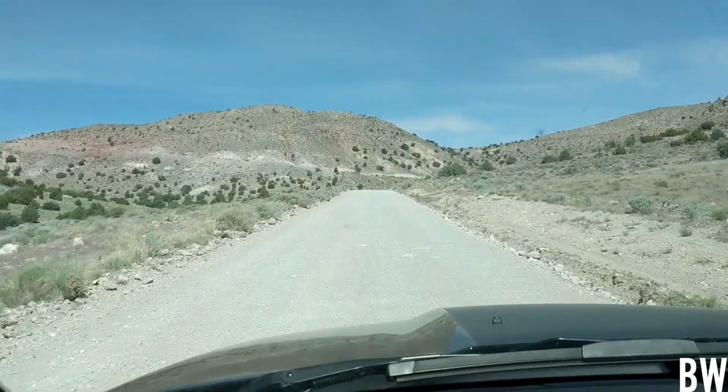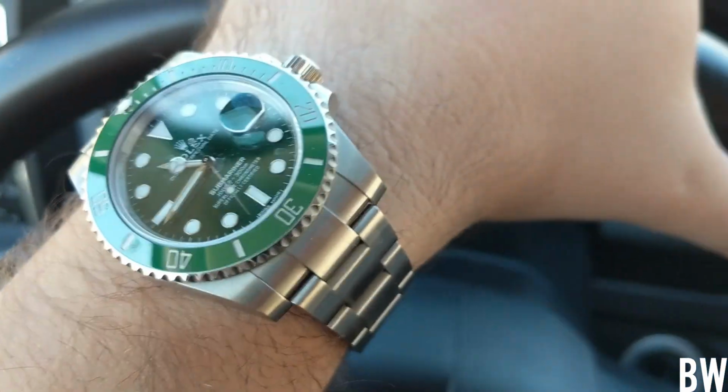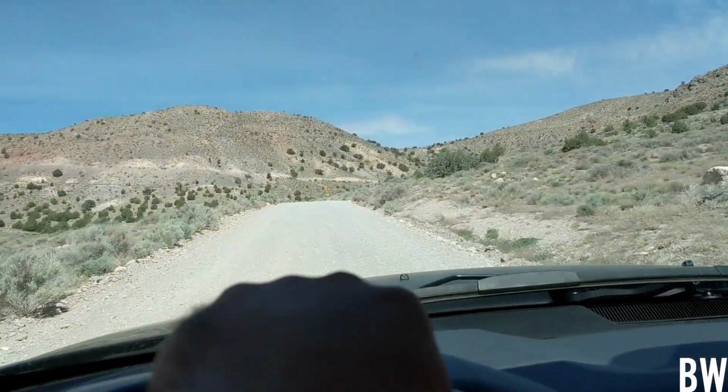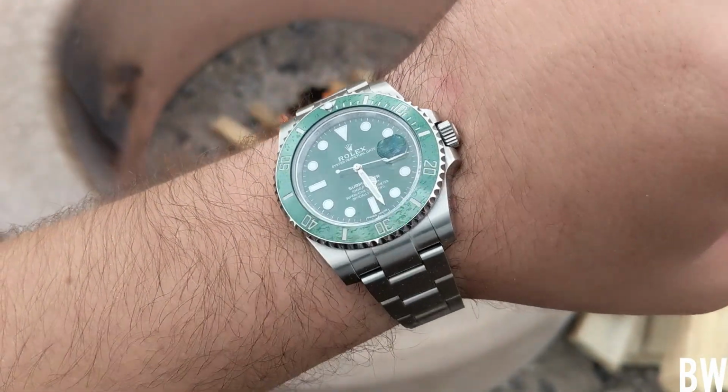Now, I've worn this a lot, like I mentioned. I've taken this camping. I've gone to Simpson Springs with my family, where we are on a dirt road for a couple hours to get to a little camping spot out in the West Desert. And the watch was on wrist the whole time. It's been a great camping watch.